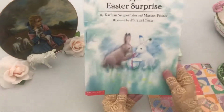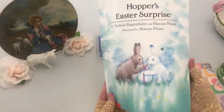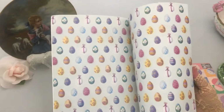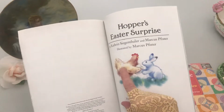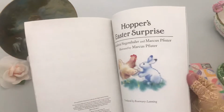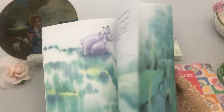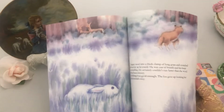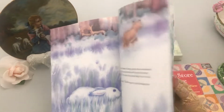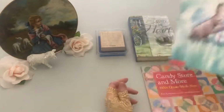I also found for $1 Hopper's Easter Surprise. And as you see, the illustrations are absolutely precious. The paper there is gorgeous. There's Handsome's favorite critter here, except for owls, and mine here. Just precious illustrations, super sweet, and even a little fox, but of course the little bunny escapes the fox. And deer back there by the trees. It's just so sweet. Love the chickens, and great for $1.